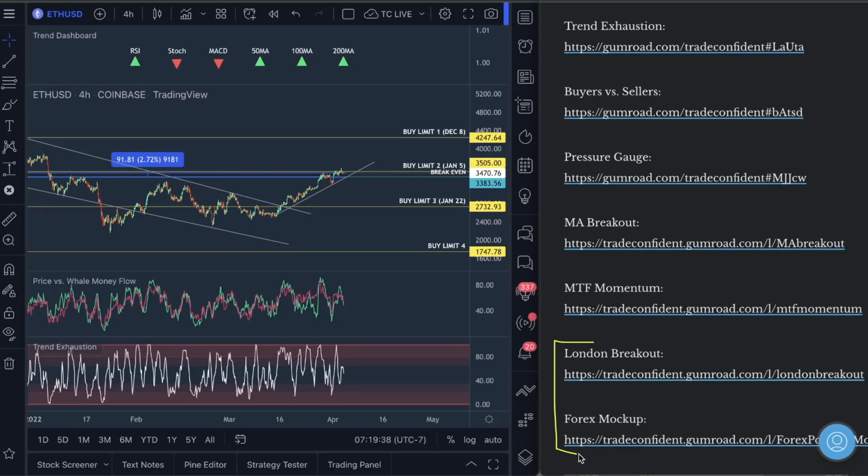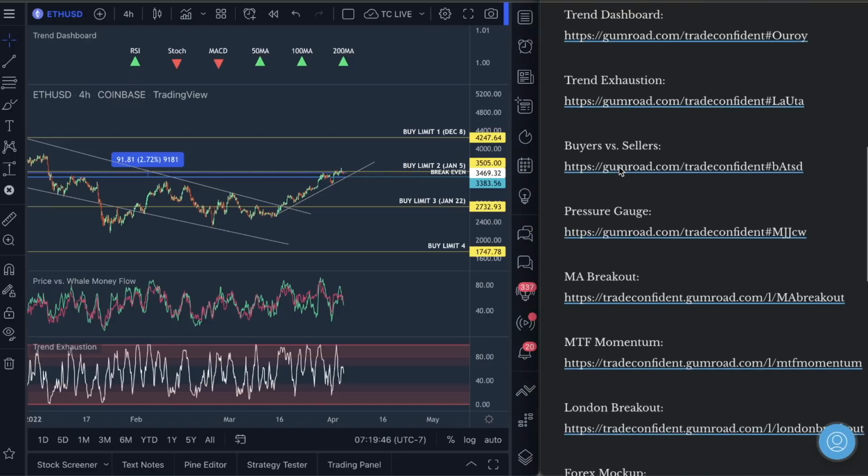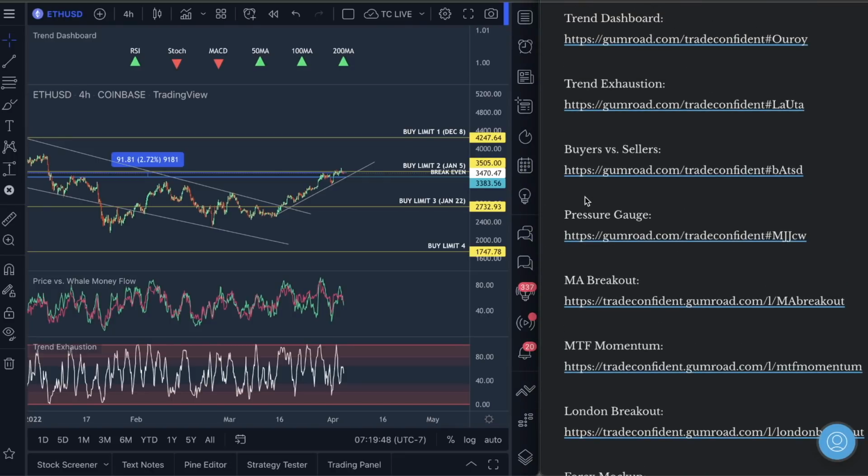Two Forex indicators, never been coded on TradingView before, which are awesome. The moving average breakout is awesome too, but the pressure gauge, I keep moving it down a little bit further. I've got to go like this so I remember where it is. The pressure gauge is what we call the jackpot indicator. Use it very carefully, guys, because yes, it can get you into some massive, massive moves, but please promise me you use risk management with that.